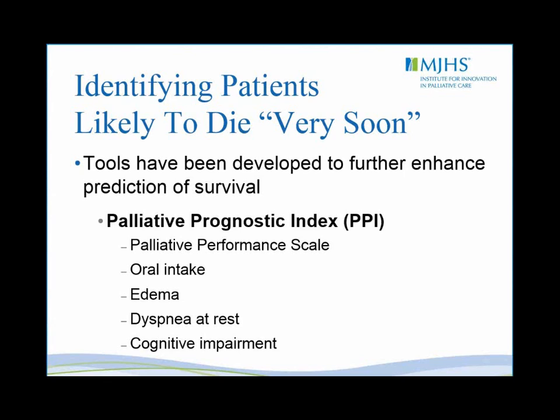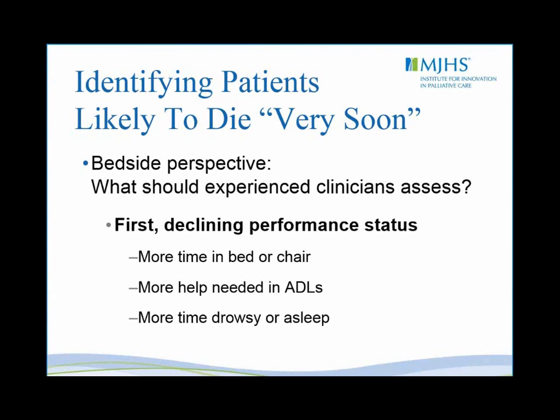It's important to know that they do exist, and if it was helpful, you could pull these from the literature and incorporate them into a process by which prognostication might be made more definitive. But most programs don't use validated measures. Most programs rely on a bedside perspective. And the question might be asked, what would an experienced clinician assess in order to prognosticate death in the near future? Now, as I mentioned before, the first and easiest metric to use is declining performance status.